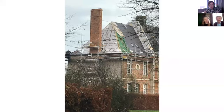If it was snowing, would they come? If it was raining, they would come. They were great. Yeah, this is another picture. Remember you saw the very tall chimney with a hole in it? Well, this is the chimney done. It's shining like a beacon. It's beautiful.